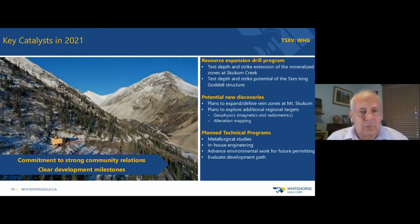So 2021, what are our catalysts for this year? Well, we have an extensive resource expansion drill program planned. We plan to test the depth and strike extension of Skukum Creek, the Rainbow Zone, as I showed you, plus the other zones. And also, we plan to test the strike potential of the Goddell structure, where we feel we've also got good potential to expand resources this year.